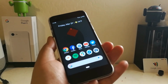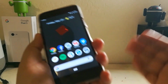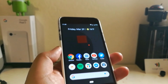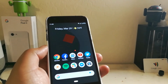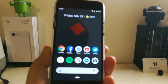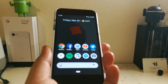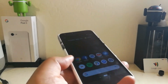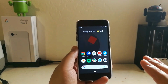Great device, really. If you're using it as a secondary device, or even as your daily driver, it would still be a great device that you could pick up and have a stock Android experience along with Android support. I still, to this day, recommend it if you're looking to pick one up. Just don't spend over $200 for one. I don't think this device would warrant anything higher than a $200 price tag. But yeah, that's pretty much it, some of the issues I've been experiencing with it.